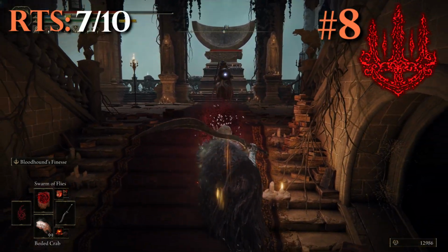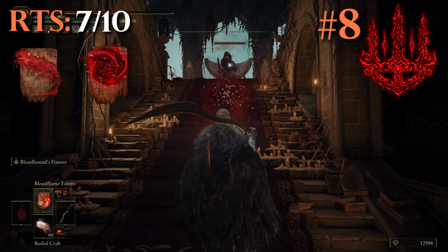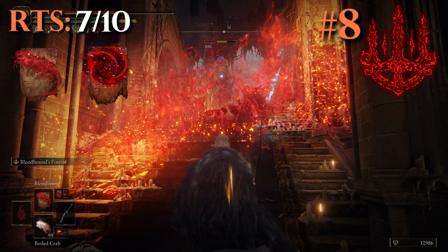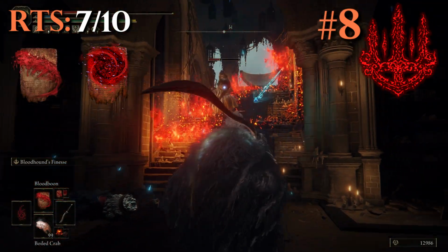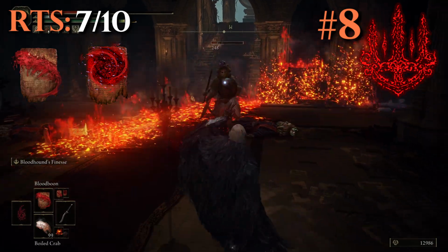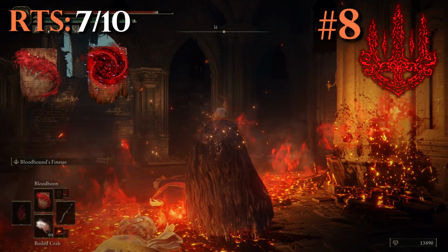RTS, 7 out of 10. Blood Boon and Swarm of Flies secure a solid placement here. Both of these have fairly solid traits. Blood Boon opens the possibility of inducing bleed in one or several targets at once, while allowing you to keep moving in any direction while casting.